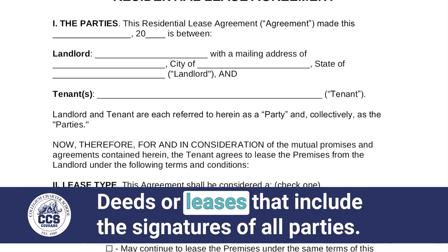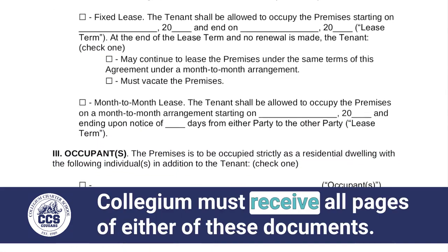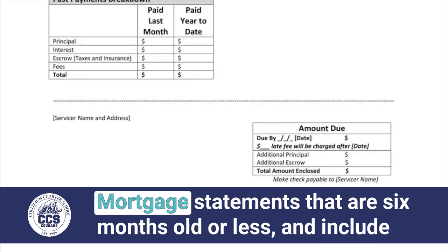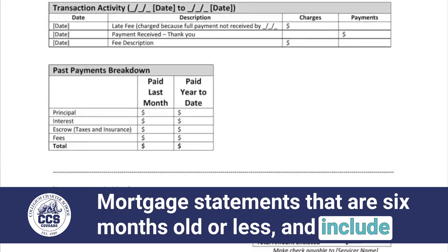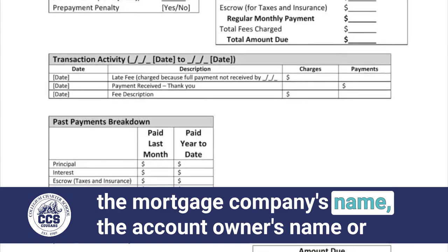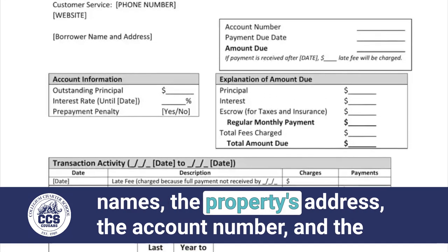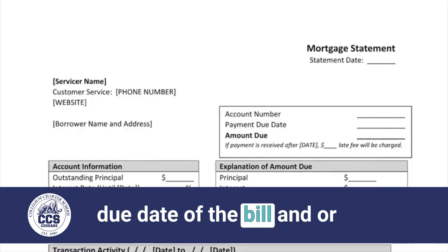Deeds or leases that include the signatures of all parties. Collegium must receive all pages of either of these documents. Mortgage statements that are 6 months old or less and include the mortgage company's name, the account owner's name or names, the property's address, the account number, and the due date of the bill.